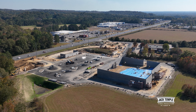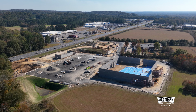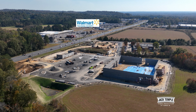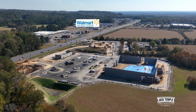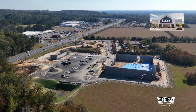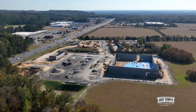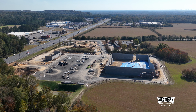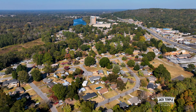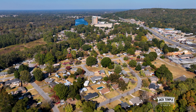Anyway, there's the Walmart in the upper left center, and then Lowe's is in the upper right. And of course the post office is right next to it, just above the building there. Going to be a huge addition to the community. I know everybody's been asking for it.